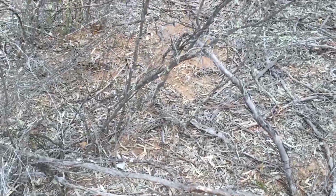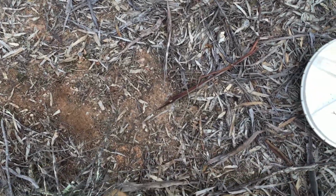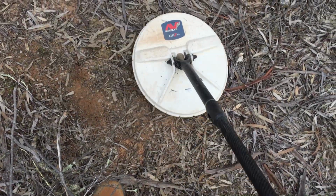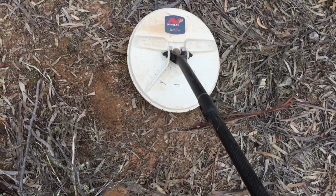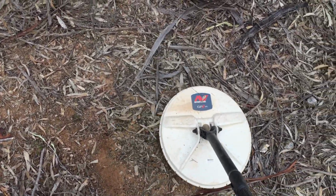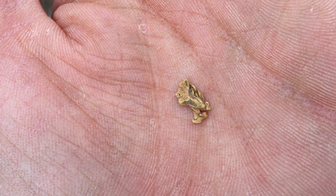Okay, that nice little 1 gram piece came out of that hole just there. And about 5 meters away, I have another target. It's a bit warbly, this one. Interesting signal. That might be a funny shaped piece. Anyway, let's dig it up and see what it is. And out pops piece number 5.